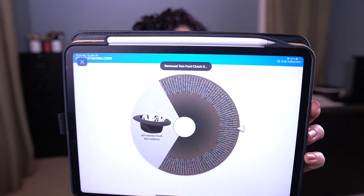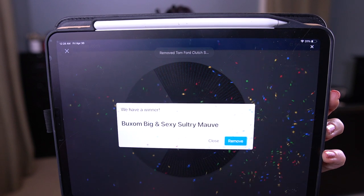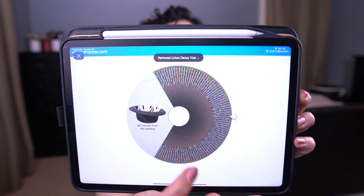Tom Ford Lip Balm in La Pisne. Whatever. Somebody who knows how to say that, correct me. Buxom Big and Sexy Lipstick in Sultry Mauve. Urban Decay Vice Lipstick in Ravenswood. I can't wait to try that one.